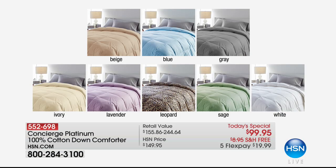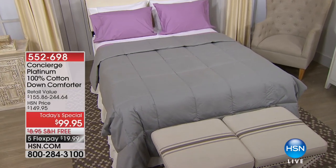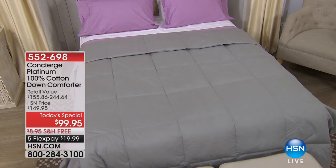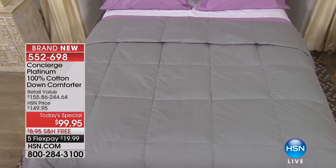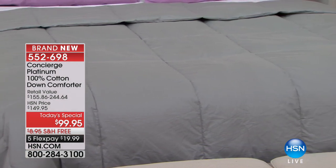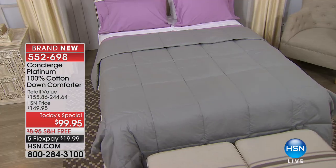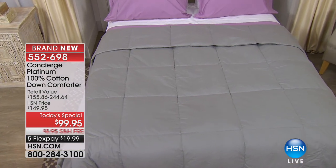Okay, also available, you can take a look at this down comforter that's our best value of the day. That's our today special. It's coming up in about an hour. We've got it available in the beautiful gray that you see on the bed. We have leopard that is very limited. It's going to be the next to sell out. We have beautiful neutrals, blue, ivory, sage, and check that out on hsn.com.